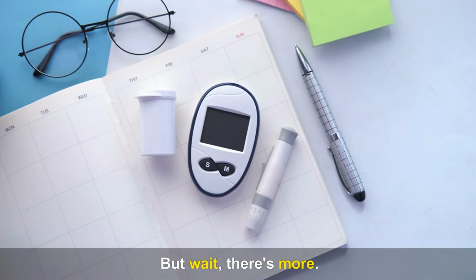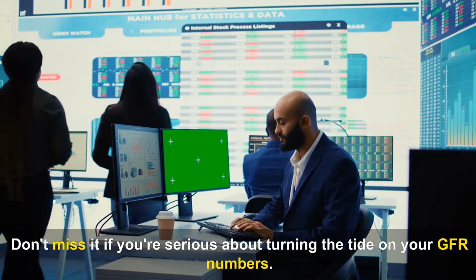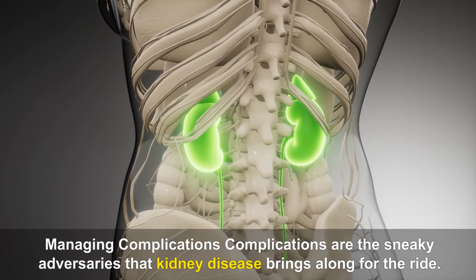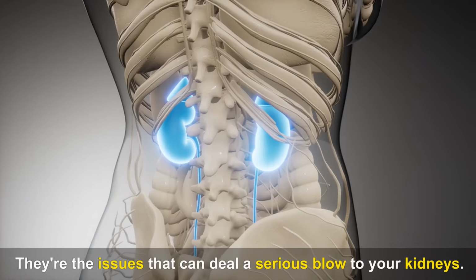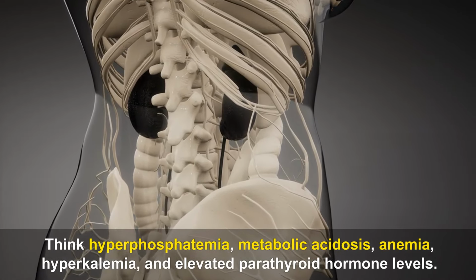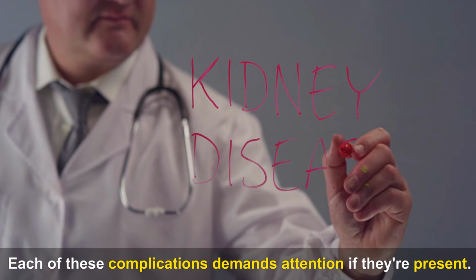But wait, there's more. There's a key point coming up that's even more critical than diabetes and high blood pressure. Don't miss it if you're serious about turning the tide on your GFR numbers. Step 5. Managing complications. Complications are the sneaky adversaries that kidney disease brings along for the ride. They're the issues that can deal a serious blow to your kidneys. Think hyperphosphatemia, metabolic acidosis, anemia, hyperkalemia, and elevated parathyroid hormone levels. Each of these complications demands attention if they're present.